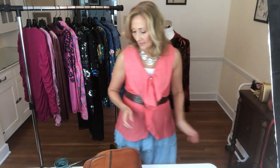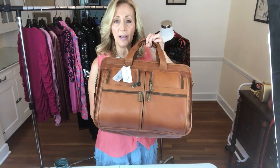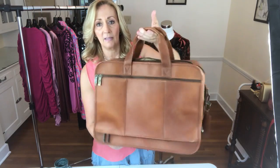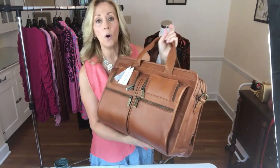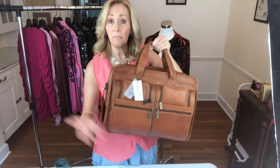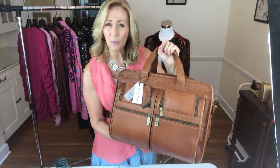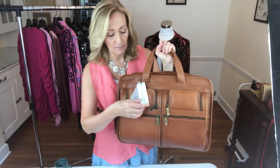All right, what shall we talk about? Let's talk about my favorite find of that haul, which was this gorgeous leather, brand new briefcase. This thing caught my attention from 10 feet away. It was just sitting there minding its own business, and I was like, what in the world? Why isn't somebody grabbing this?